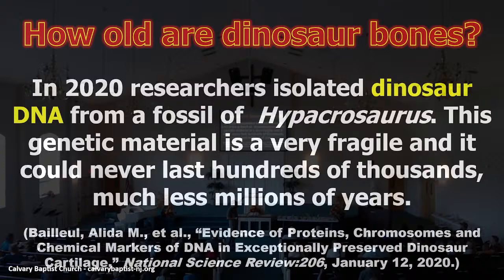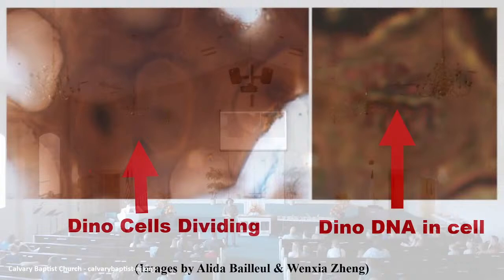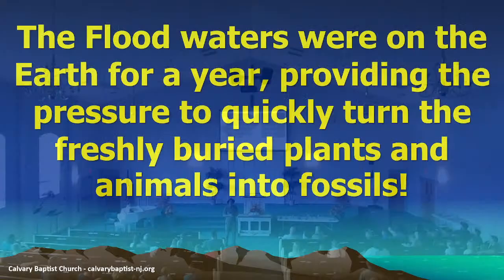Is that fossil millions of years old, boys and girls? No, there'd be no DNA left. See that? It would all deteriorate. Slide. Here we see dinosaur cells dividing and actual DNA in a dinosaur bone. That's a cool picture. Okay, next slide.